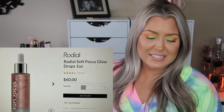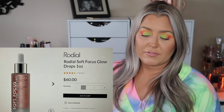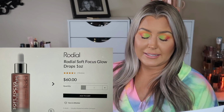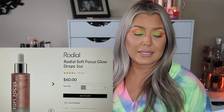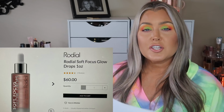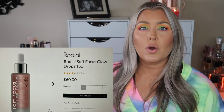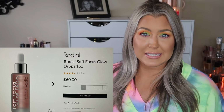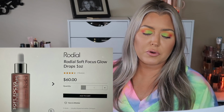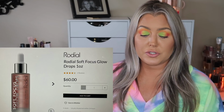Anyways, guys, this says it will illuminate, glow, and be radiant with soft focus glow drops. Formulated with actives to brighten the complexion, providing the perfect skin perfecting primer base for makeup. Can also be used alone for a naturally dewy skin look. So the nice thing about this, like it says, you can use this as a skincare primer or a makeup primer, or you can use this alone as a skincare. It says apply 2 drops, pat into the skin, dry face, use before makeup as the ultimate illuminating primer, or use on its own for a dewy complexion.